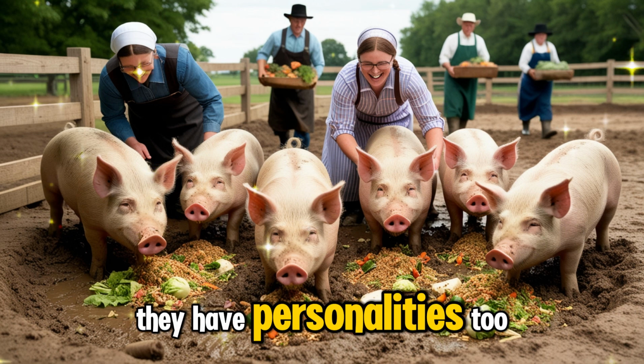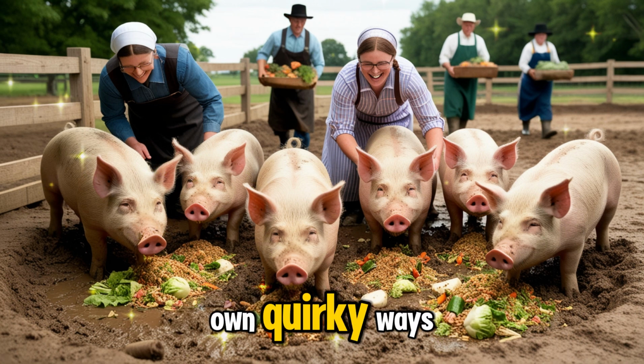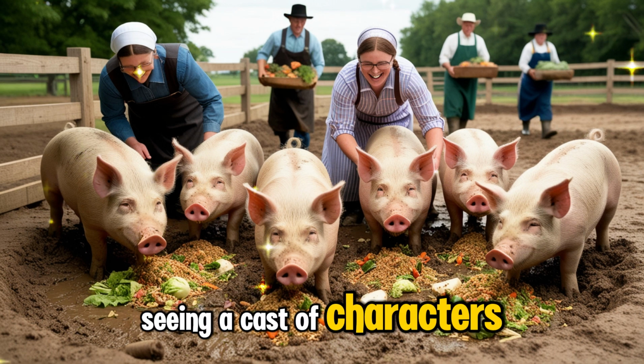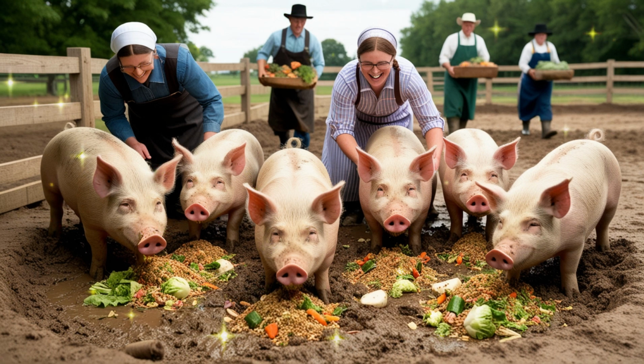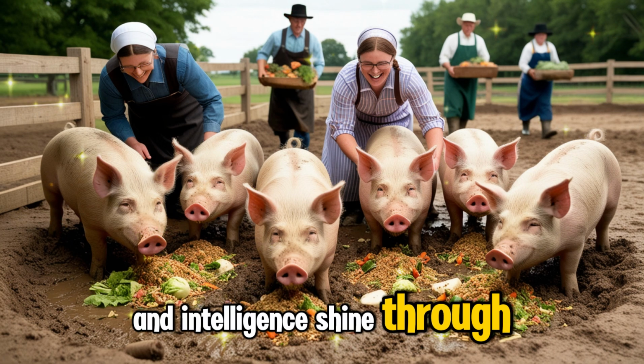They have personalities too. I once visited a farm where the sheep had their own quirky ways. Watching them interact is like seeing a cast of characters, each with its own little role. They might seem docile at first, but spend some time with them, and you'll see their charm and intelligence shine through.